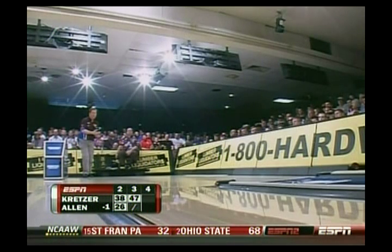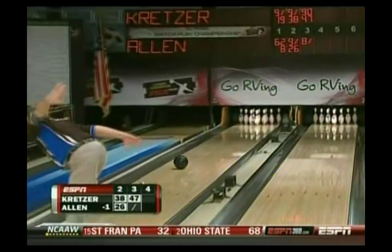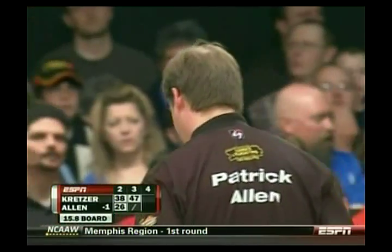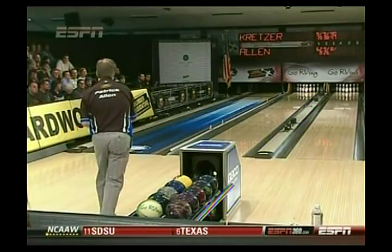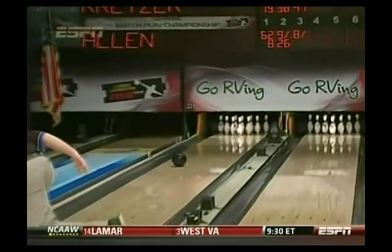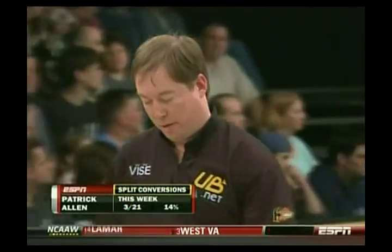Still seeking our first strike of the afternoon. We begin the fourth. Maybe. No. Oh, God, man. Both times Patrick Allen said maybe, he left the big four and the 4-6-10. Maybe not. See it right around third arrow. Cuts right through the nose. And another open frame for PA.